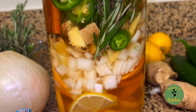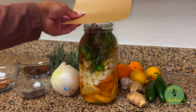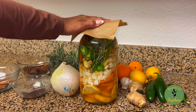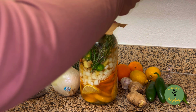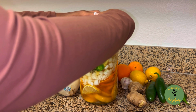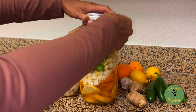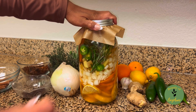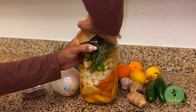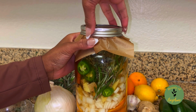Also, when you're pouring your apple cider vinegar, you want to make sure everything is completely covered and submerged. I actually had to go back and push everything down because it's very important for everything to be completely covered by the apple cider vinegar, which is going to help prevent things like mold. Before you put your lid on, you're going to cover it with your parchment paper, so the mixture does not come in contact with the lid, because the acidity of the apple cider vinegar can corrode the metal of the lid. So you definitely want to be careful with that.